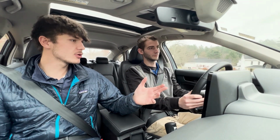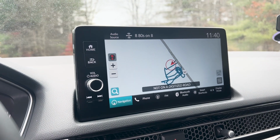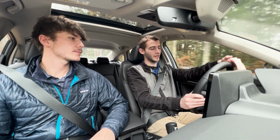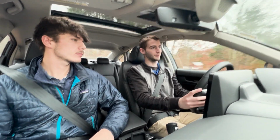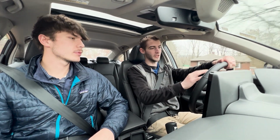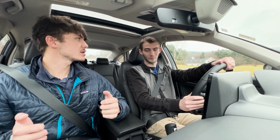Fully digital display in this one, 9-inch touchscreen display. That's what we're going for. And the nice thing is too, over your tachometer and your speedometer, you can change the digital displays in both of them using little scroll wheels on the steering wheel. So you really get to choose what information you want to have up there on a regular basis. It's pretty easy to access too on that steering wheel.